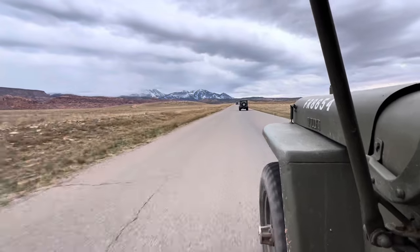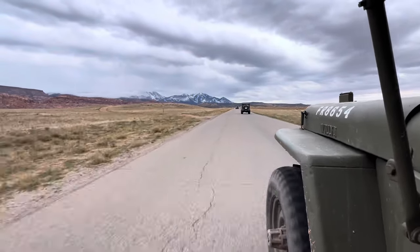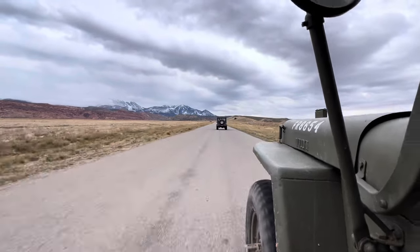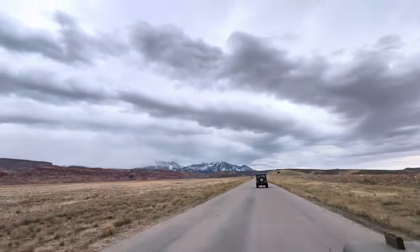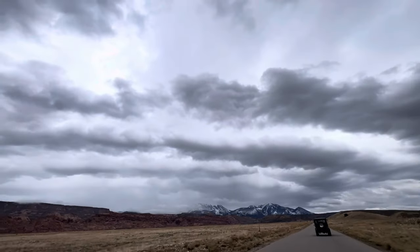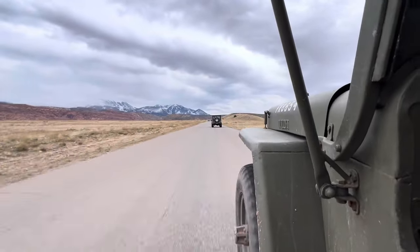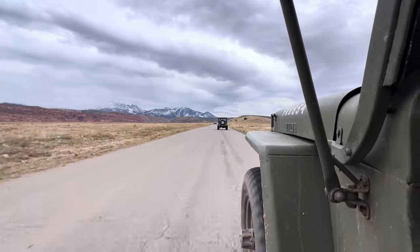Heading south out of town on this little road. Gaining a little elevation. It feels like getting a little colder. Got some weather rolling in. Made it to Friday. The Friday Fun Run for flat fenders.